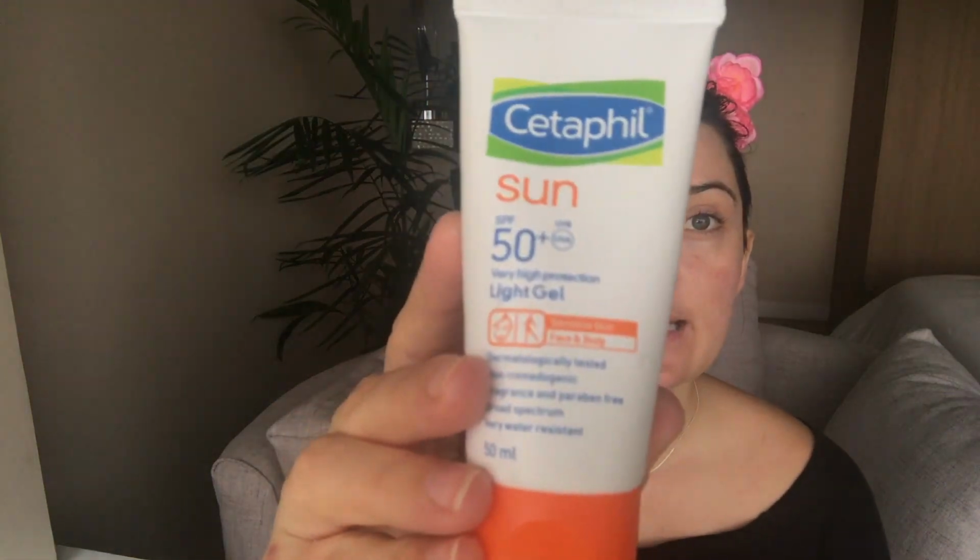And now I'm going to put on some sunscreen. Now I use the Cetaphil sunscreen. It doesn't contain any fragrance, and it is a physical sunscreen. The only thing is it does have alcohol in it, so I'm looking for an alternative to this one in the Philippines specifically. Because I live in the Philippines, it's quite difficult to find sunscreens without fragrance, not to mention sunscreens without fragrance or alcohol. So yeah, I just use this sunscreen.